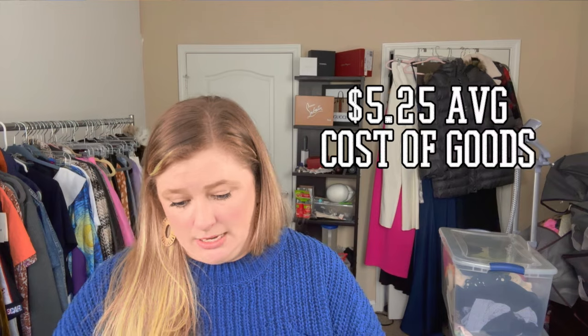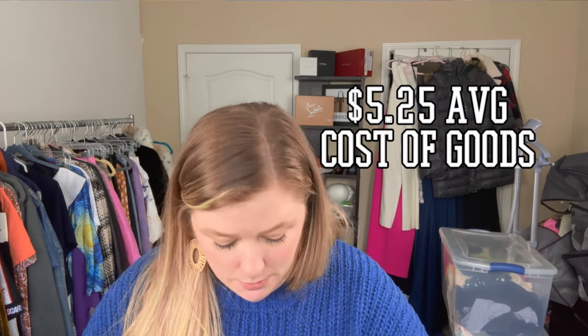8 items. I was about to say, that cost of goods is going to be high. Okay, so I spent $42 on 8 items. So I'll put that cost of goods on the screen, and I will show you guys what I got. I got quite a few pairs of shoes at this stop, surprisingly.